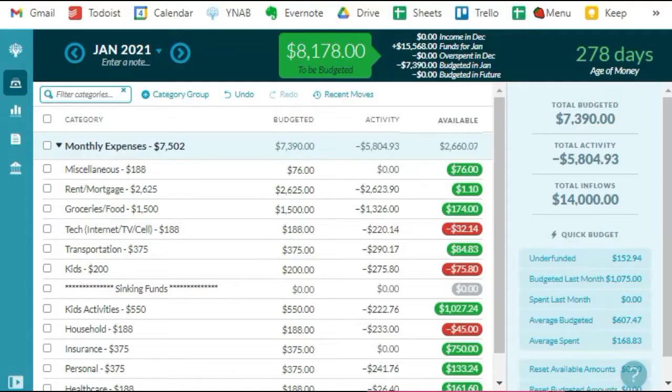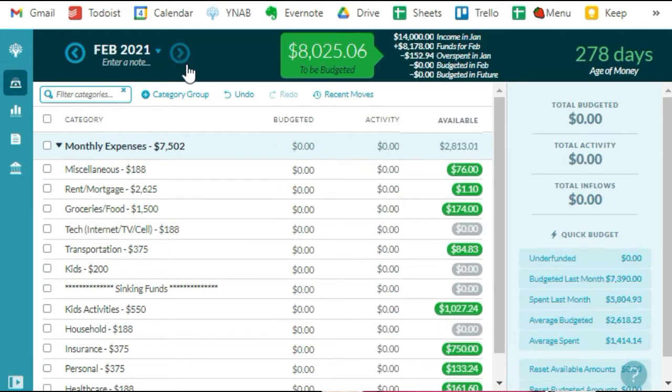Fund next month. So this is the first thing that I do. By the end of the month, I usually have enough in to be budgeted to fully budget for the next month. So I look forward to the next month and I fill up all my budget categories.